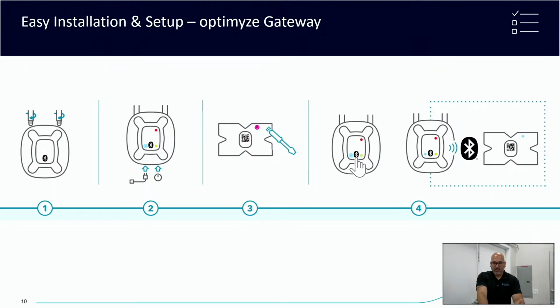You're gonna go back to the optimized sensor that you wanna pair to the gateway. You're gonna hover that magnet over it to put it in pair mode. Once it's flashing green or pink, you're simply going to click the Bluetooth button on the gateway. Now both LEDs on the gateway and the optimized sensor should flash blue, once again indicating that you successfully paired the devices together. And then you're off and running. That's all you need to do.